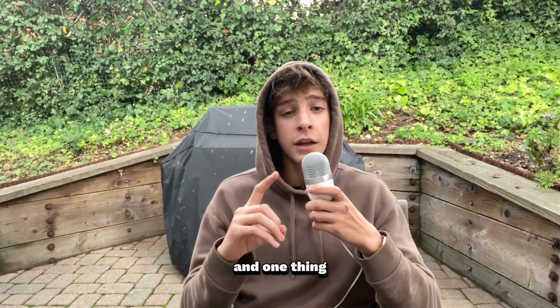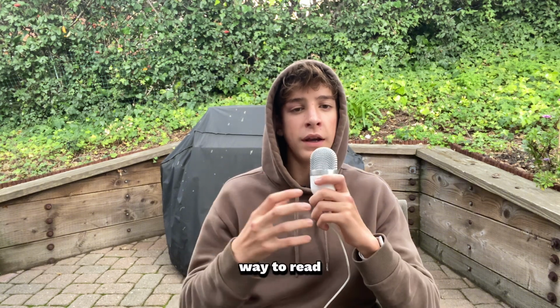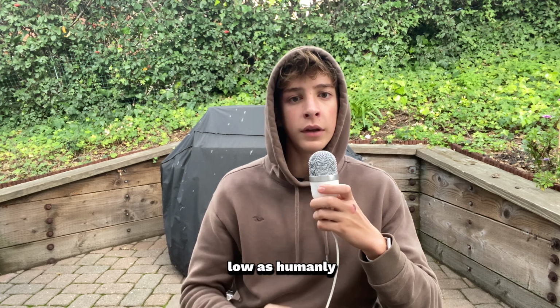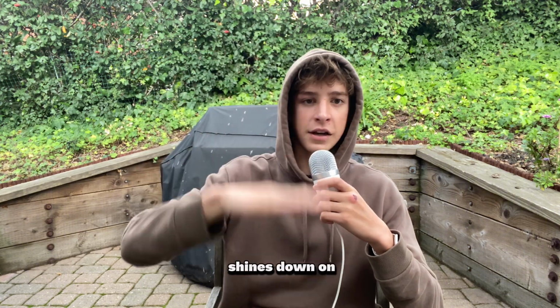And one thing I recommend from this nighttime routine is to get a Kindle or an e-reader or some sort of way to read with the light being as low as humanly possible. So I got one of those light things, right, that you can stick on the books, and then it kind of curves, and basically the light shines down on top of the book.